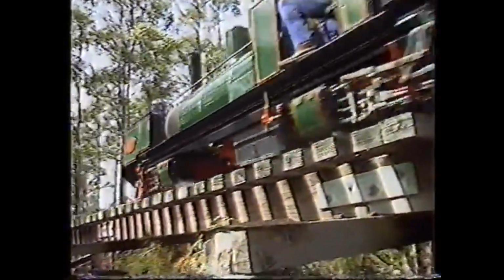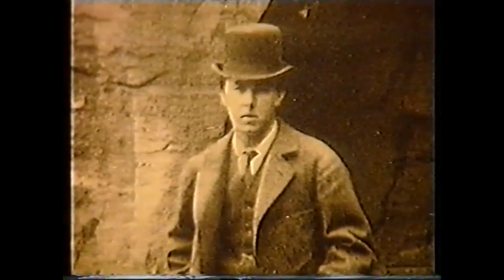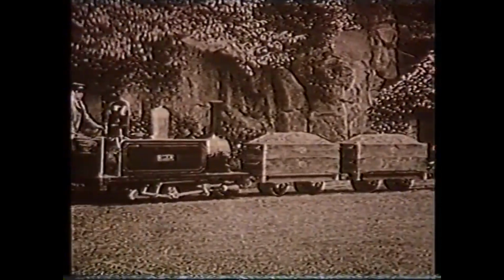About 12 months after we finished our railway, I was in England and I accidentally came across a book which was a printed edition of Sir Arthur Hayward's original diary about his railways. And in the back of that edition were some superb glass plate photographs of the railway that he had built himself back in the 1870s at Duffield Bank.